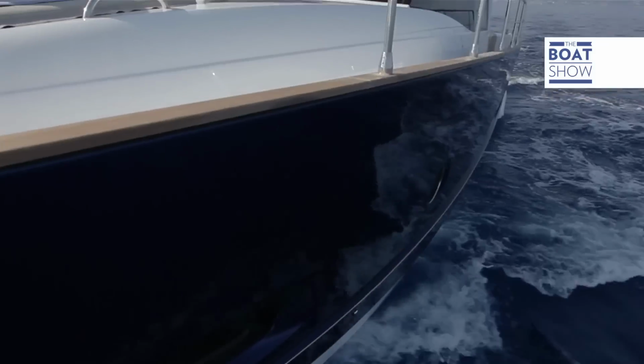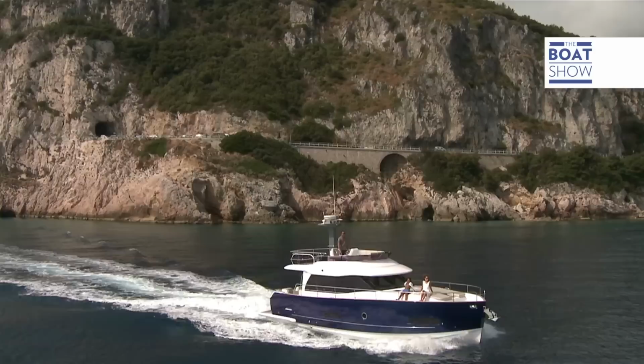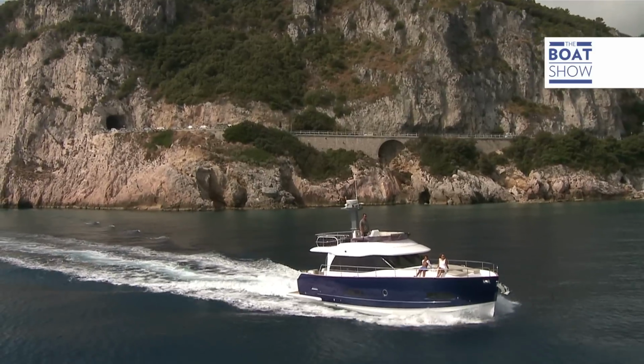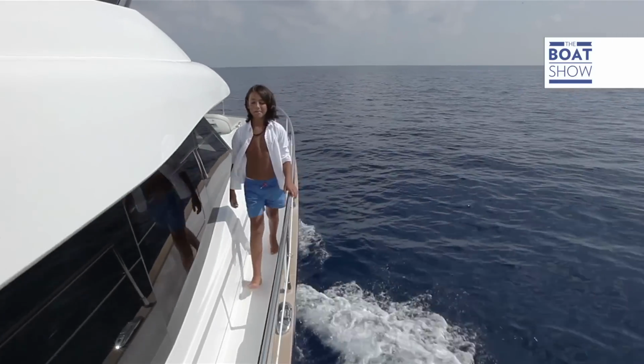These boats have been designed to sail long distances. Of course, that doesn't mean they can't be used for brief cruises, but the aim is for ease, comfort, and low consumption.